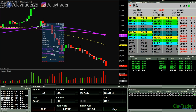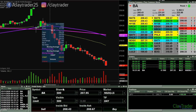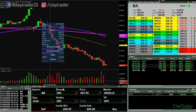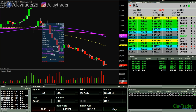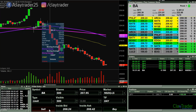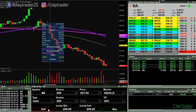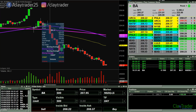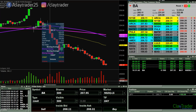I have an order at 207.55 here on BA Boeing for 500 shares. Try to get long. Key break's going to be that 208 round number. So we'll see if it can work its way down through that area. Very fast mover. So I will go ahead and pause, and if it looks like it's going to break down through 208, I'll get the video rolling. Well, there's the break.